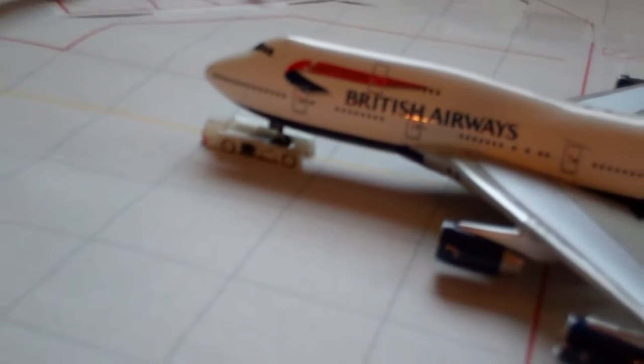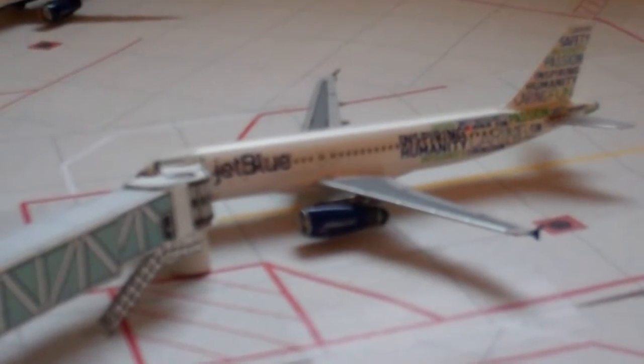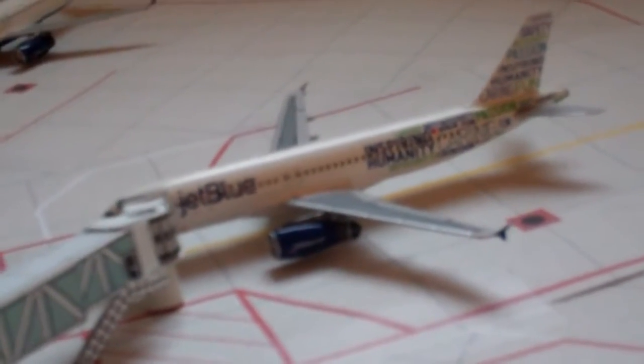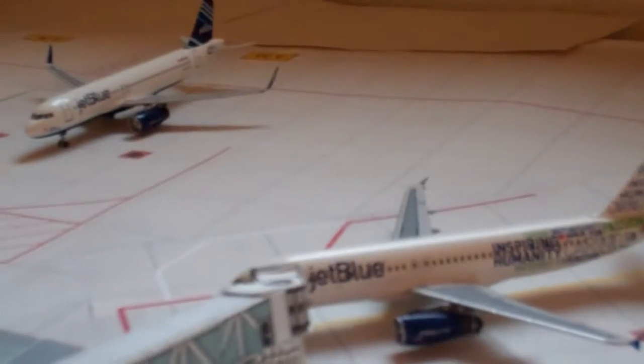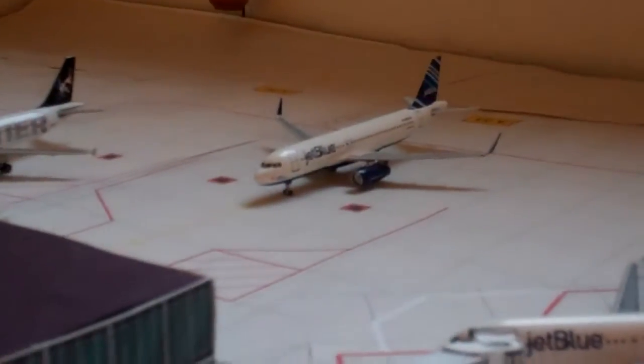I also got some of the Super Tugs, so that's one of them, pushing back the BA. Here we have a JetBlue A320 in the Blue Manatee color tail, and it's going to go to Boston. This might be a new model. I don't think it's a new model, but it might be.